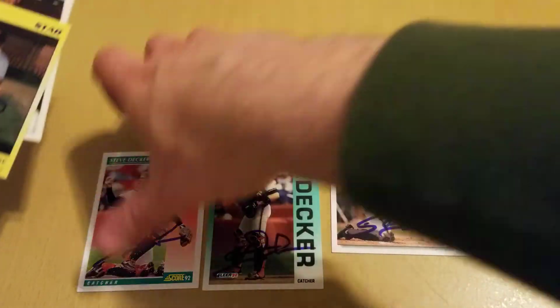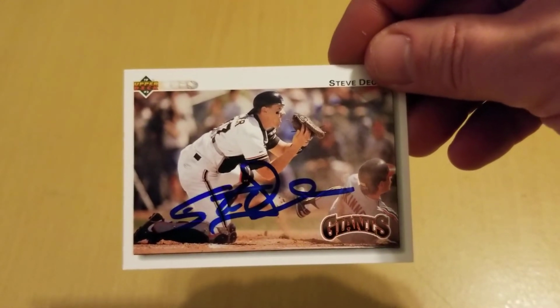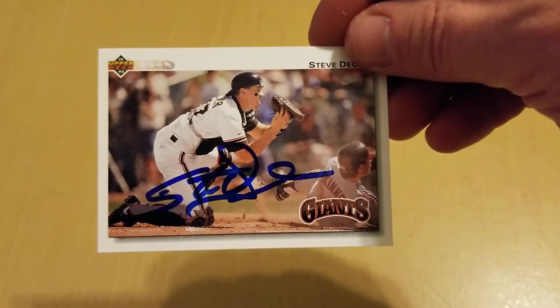So good stuff there. By the way, I love this horizontal card. It just shows up so nice there, and having the width to be able to sign it really makes it look sharp.